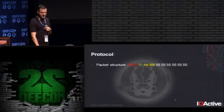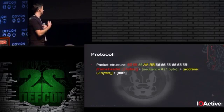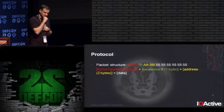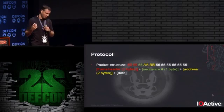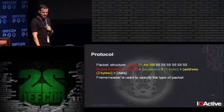So a basic packet structure is the following. The first 2 bytes are for the kind of packet. Then the third byte is for the sequence number, for the sequence of packets in this transmission. And the following 2 bytes are for the address of the sensor, because the sensors are identified by these 2 bytes. So the access point knows from where the data is coming. And then it's the data part.